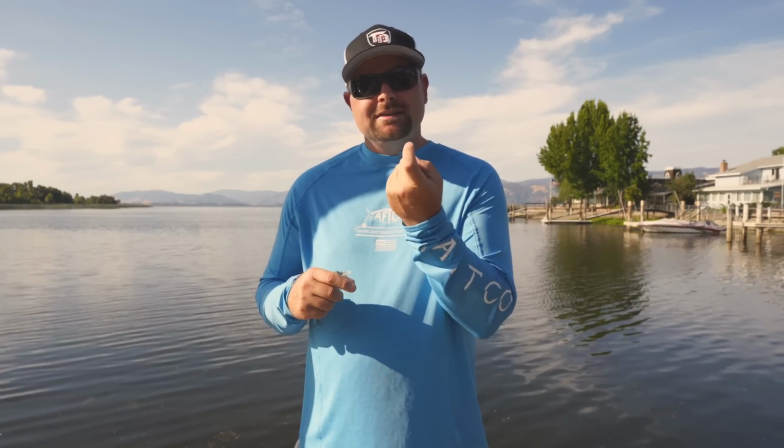We had doubles. Bill actually for a little bit had a double on a Rage Swimmer, a single hook swim bait. He had two fish on. I don't even know how that's possible. These fish were so aggressive and it was so much fun.